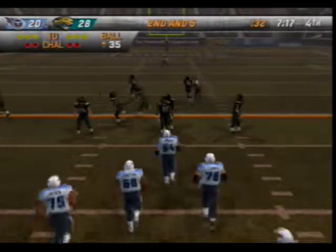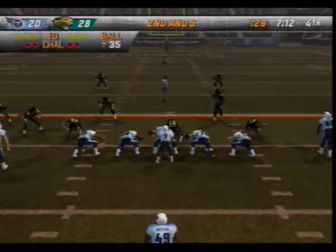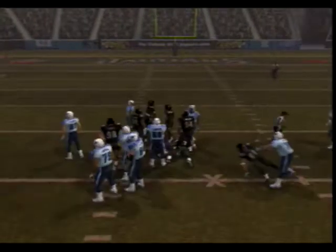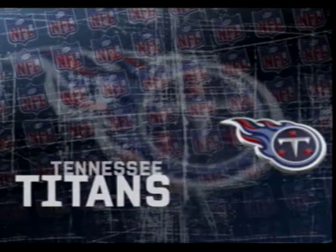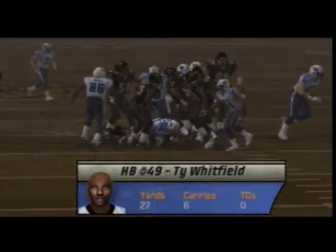Ball on the 35-yard line. The Jaguars come out of the nickel pack. Samuels comes up to make the play at the 26-yard line. Hey, if you can keep running the ball in the fourth quarter as you're playing catch-up, that's an advantage that you have over the defense because it keeps them off balance.